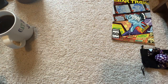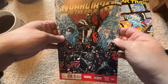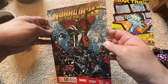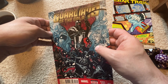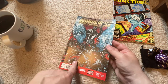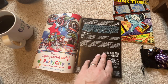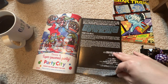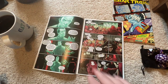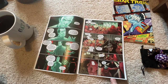The next comic is Guardians of the Galaxy. Well, you can't go wrong with that. We have Rocket Raccoon, it looks like Captain Marvel, there's Drax, Star-Lord, Groot, and Gamora. I wonder what Captain Marvel's doing with them. And they're fighting what looks like symbiotes, like Venom. This is fairly recent, 2015. And it's probably a comedy, because Guardians of the Galaxy is definitely one of the funnier Marvel franchises.